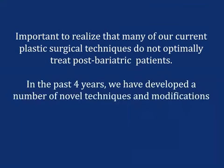It's important to realize that many of our current plastic surgery techniques are not optimal for post-bariatric patients. This is because the post-bariatric skin has been internally damaged, and when you take a standard plastic surgery technique and apply it to a post-bariatric patient, the results do not last as long. You cannot rely on the skin to shape and hold tissue in place. You really have to modify the tissue underneath the skin and just drape the skin over it.